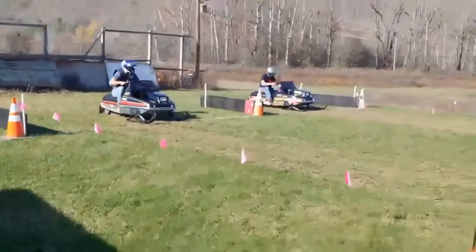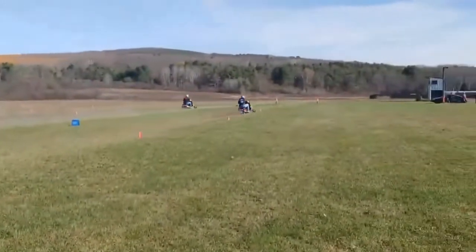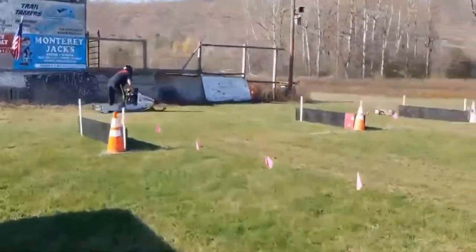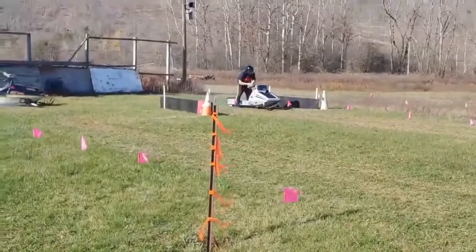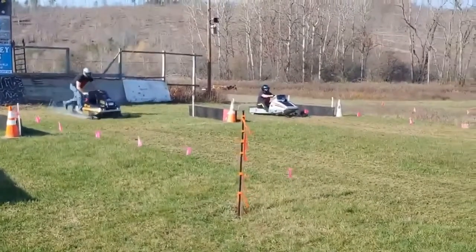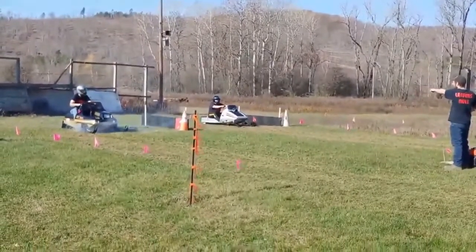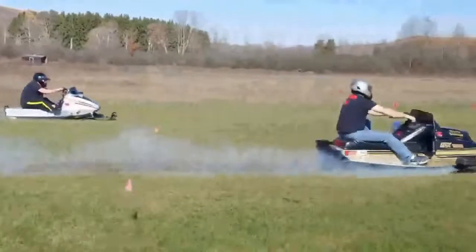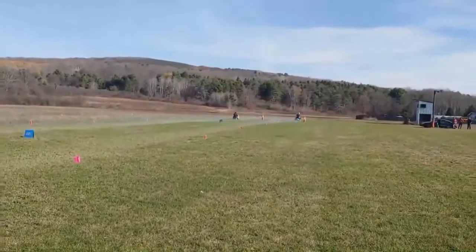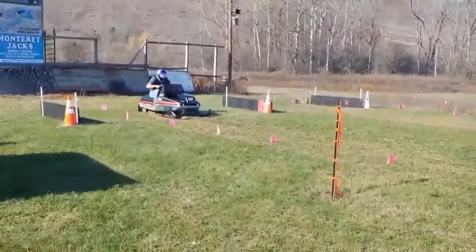Got some grudge racing going on. Mark and Tony, nice pass. We got Scott up on the mod. Looks like we got Mark and Scott. Break it up a little bit. This is just grudge racing.